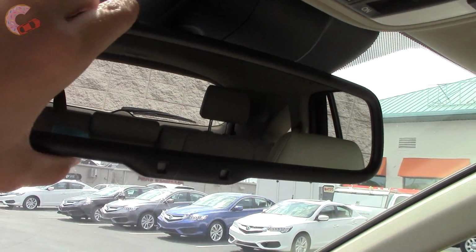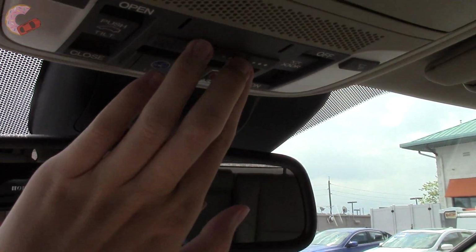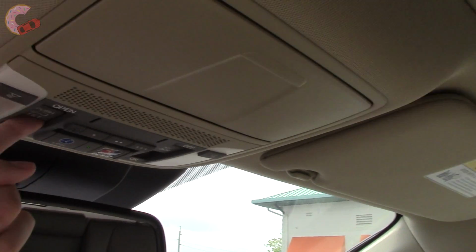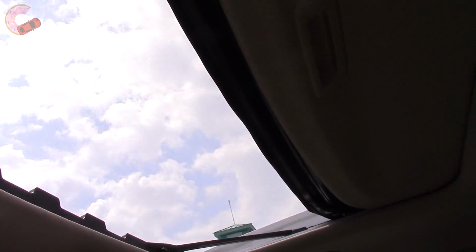This auto-dimming rearview mirror is standard, and you have 3 universal remotes up here. This power moonroof is also standard, something you usually have to pay extra for on the competitors.